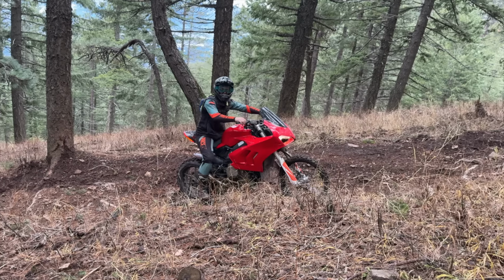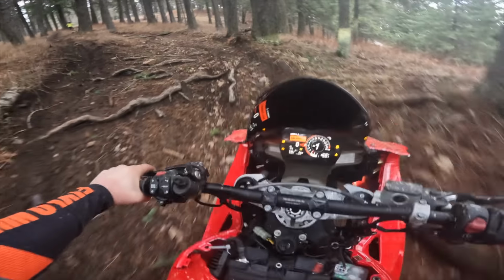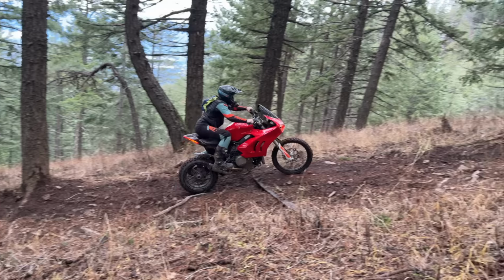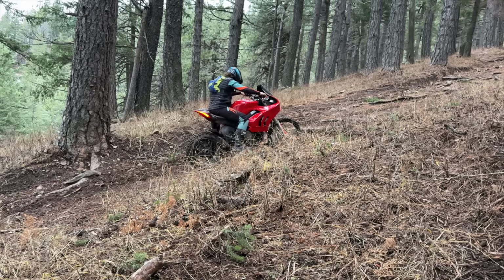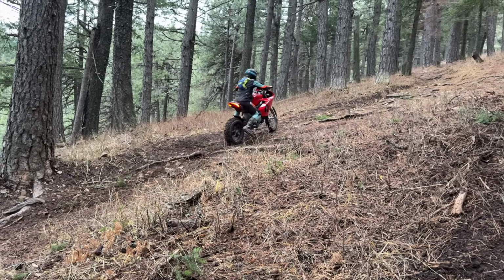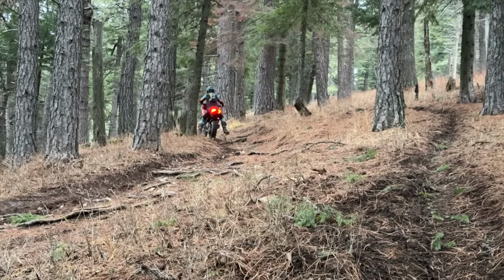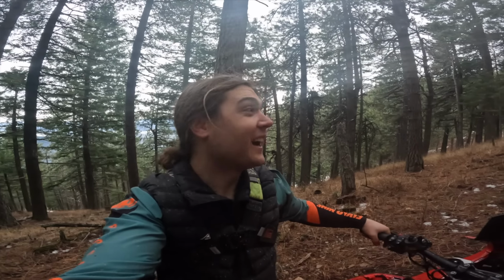Dang. Try that one more time. That sucks. So close. There we go. There we go. Made it further than yesterday, but this is not the hardest part of this trail. It gets very steep before it connects to the next road. So I gotta ride way faster. I'm riding too timid. I'm just kind of a little scared of this thing. I need to go faster.